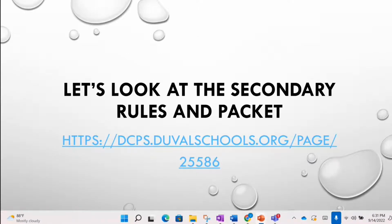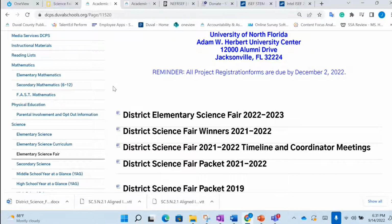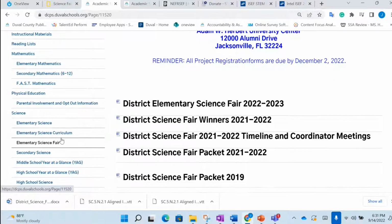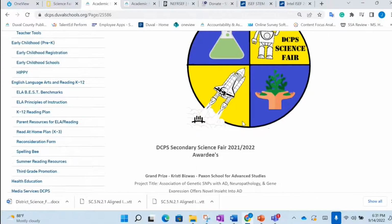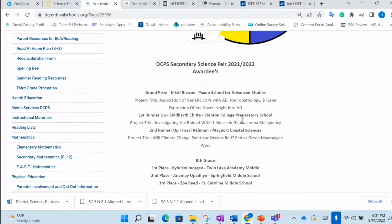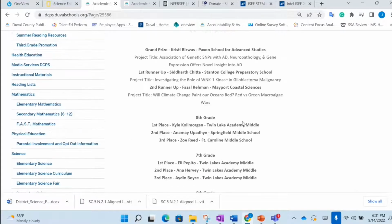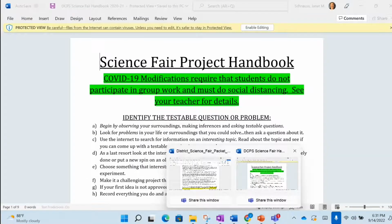I want to look at the secondary packet. Again, we saw how to find the elementary fair packet. Notice with science, if I scroll down a little bit further, I'm going to see secondary science fair, and it's going to look like this. I love this because this is updated with the 21-22 winners. You can see what project titles they had. I always think it's kind of neat to see what students were investigating, what was successful. And then right down here, there's a DCPS Science Fair handbook that you can pull up and go through.